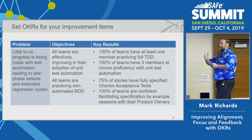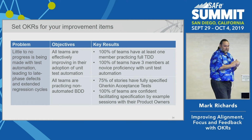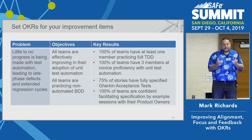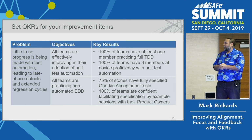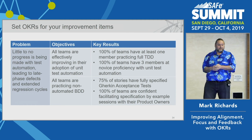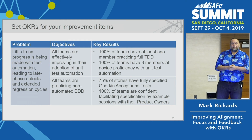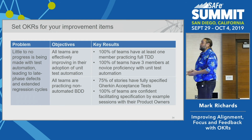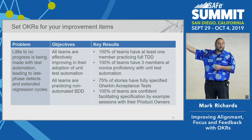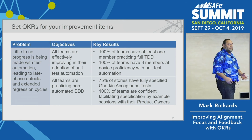This is a very common inspect and adapt item in early PIs, I find. We're getting nowhere with test automation. And we want to change something. And you can see here as we start to walk it through, well, what do we want? We want teams improving their adoption of test automation at the unit level, and we want uptake of non-automated BDD. How would we know? Well, I'd have at least one person in every team doing full TDD. I'd have 3 novices. Right?